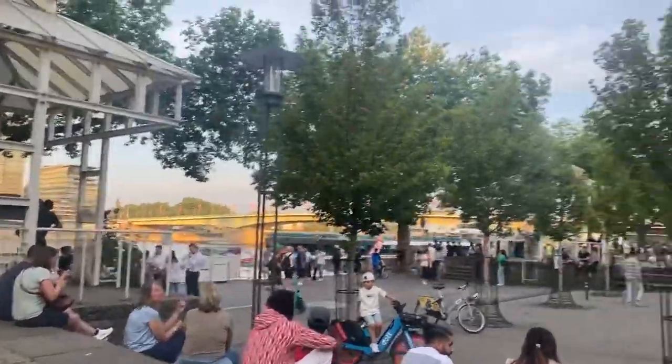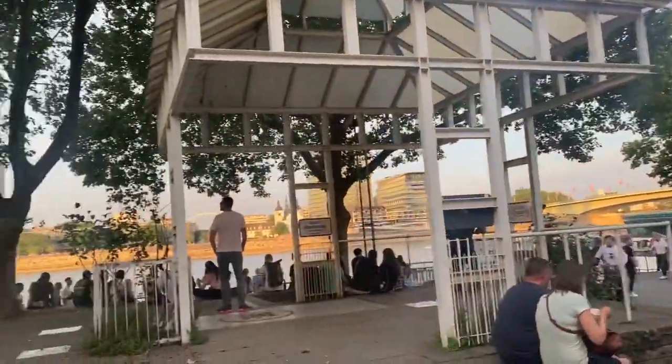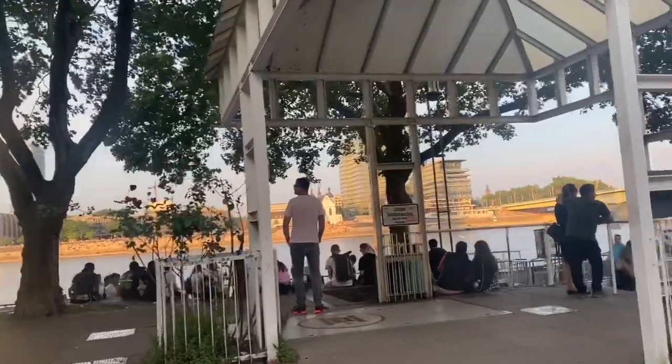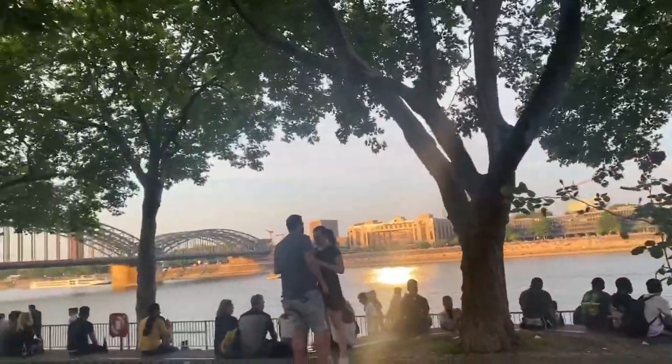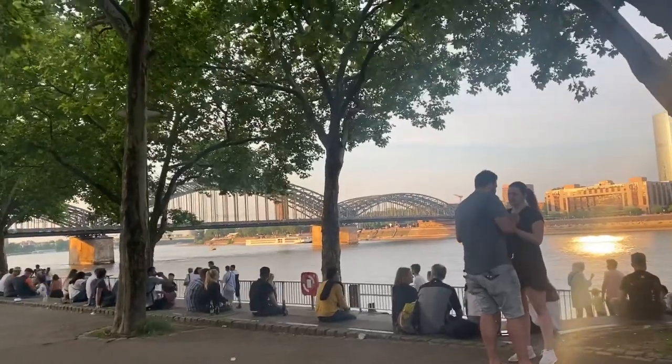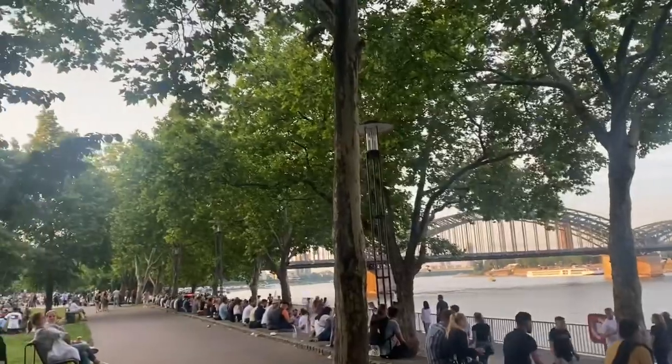So it is a very good destination, guys, if you are a first timer going to Cologne. And no matter what you do, you can be certain that Cologne offers many attractions and a visit is always worthwhile.